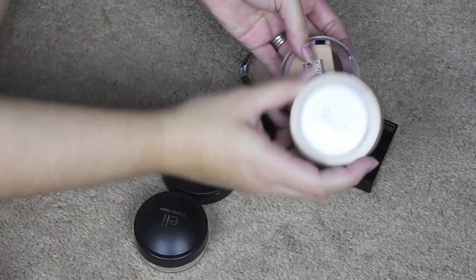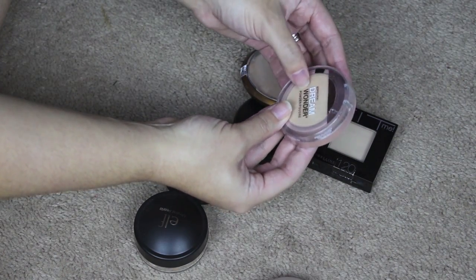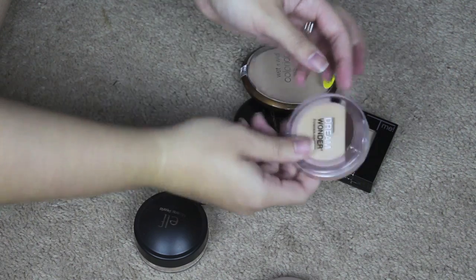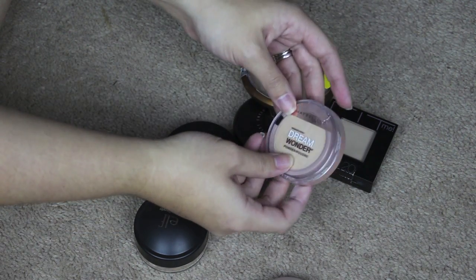So when I found out that they discontinued this, I went out and purchased this, which is the Maybelline Dream Wonder powder, and I got it in Classic Ivory. So as you can see, the packaging is still on this. I have yet to even use it.